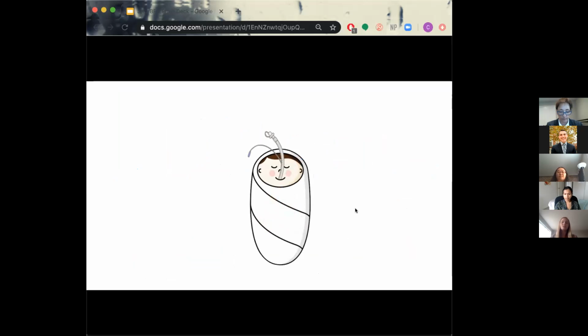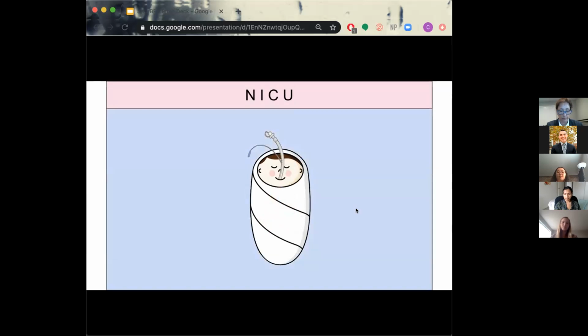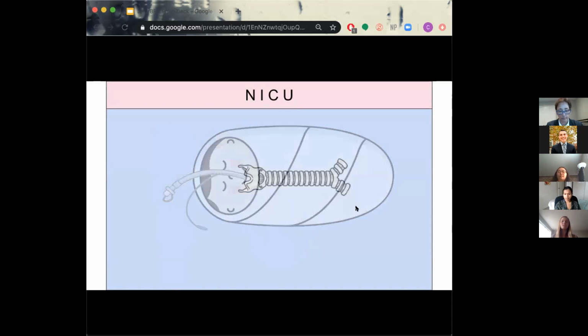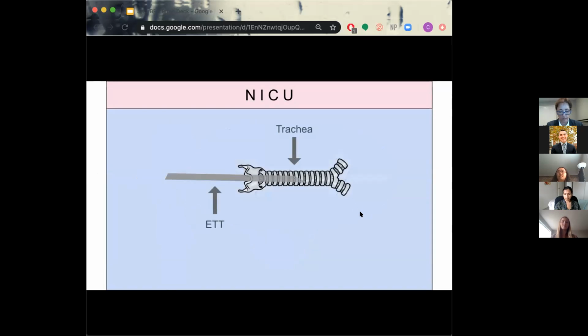He was then moved to the Neonatal Intensive Care Unit, or NICU, where Dr. Foster, a respiratory specialist, monitors him very closely. A patient that's intubated has an endotracheal tube, or ETT, inserted into the trachea. If the tube is malpositioned, there's a significant risk to patient safety.